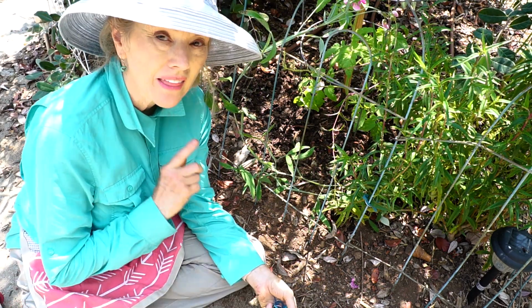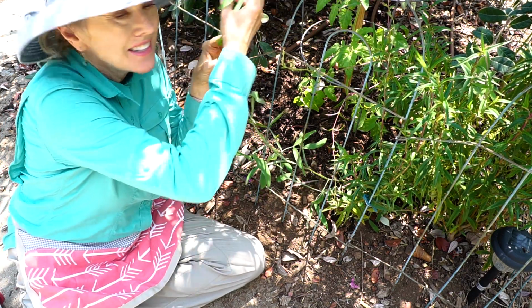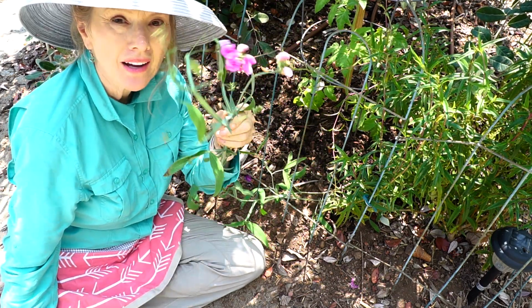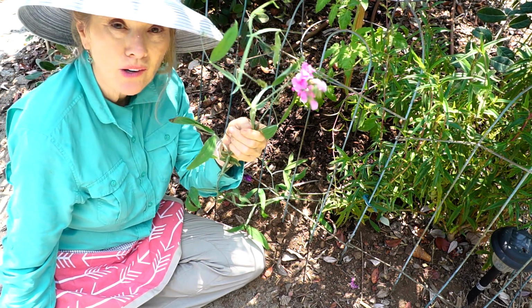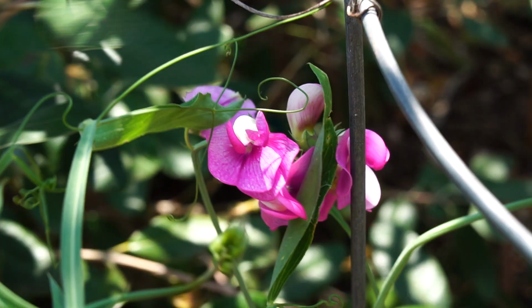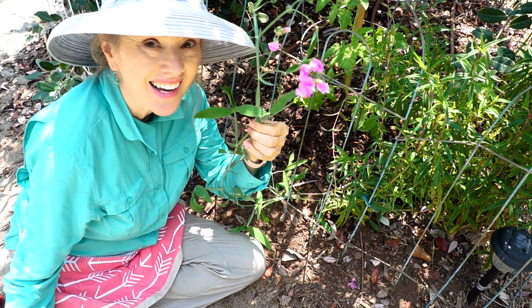I have what I thought was a weed, and I was going to ask if anyone knows what it is. I just came out and saw this morning it's blooming. Now that's too pretty to pull out. But I tried pulling this out, and it's like a rope in the ground. I could not pull it out with both hands. It looks like a pea or a bean flower. So if anybody knows what this is, please let me know. I'm keeping it for now.